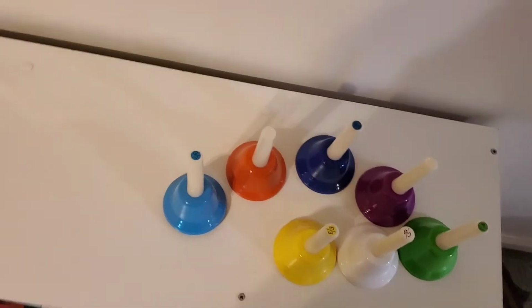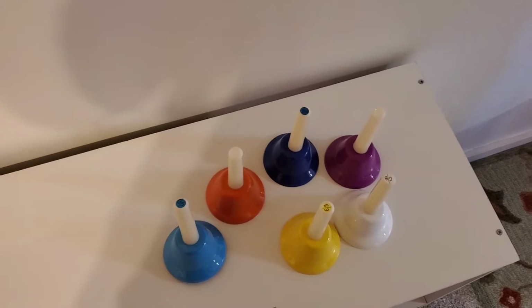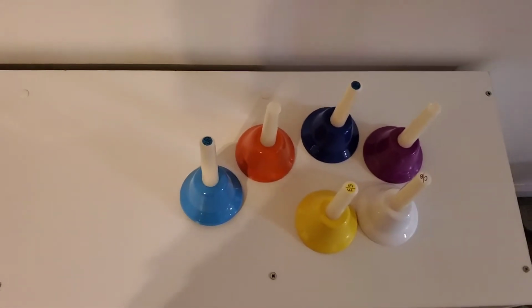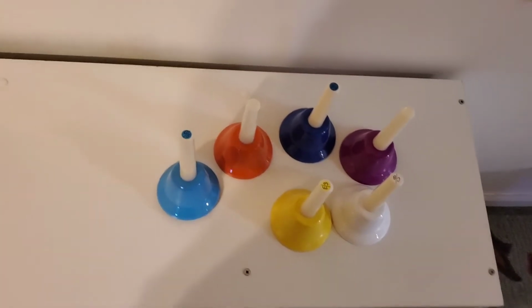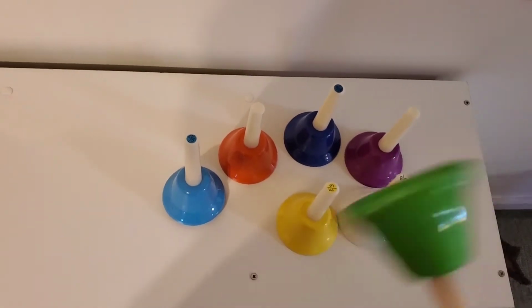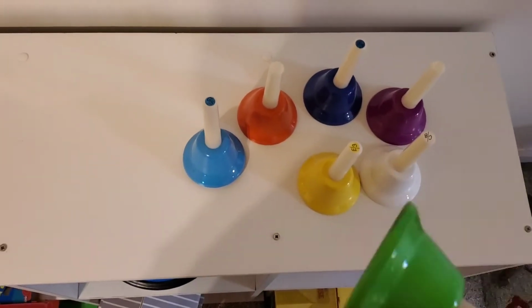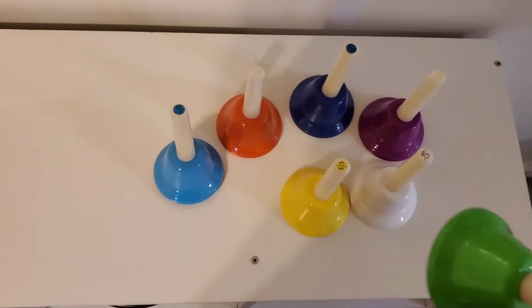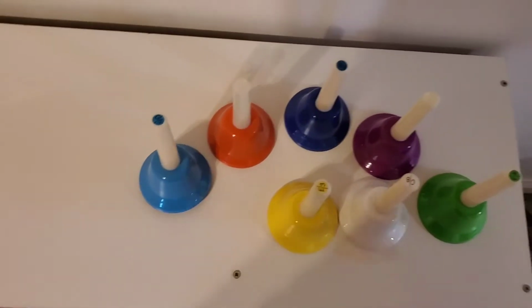So while they are holding the bells, they're shaking them, they're using their muscles, they are running around, they are being aware of their space, they're moving. There are all kinds of experiences the bell can give to the preschooler or toddler during movement and music activities.